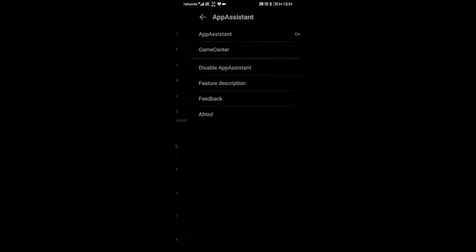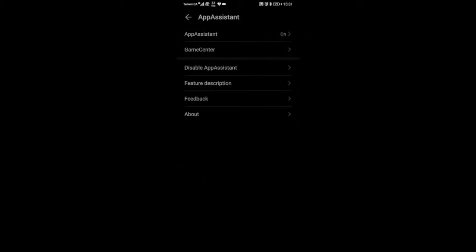You go into App Assistant. As you can see there, mine is turned on, so that it can help me with bringing more graphics, well, better performance.